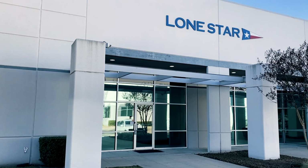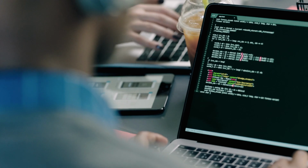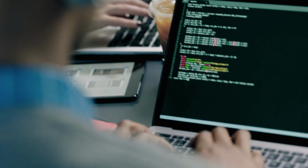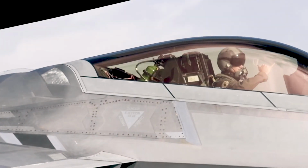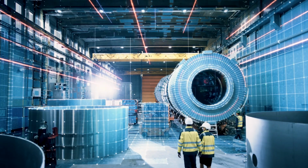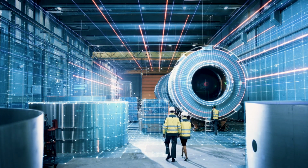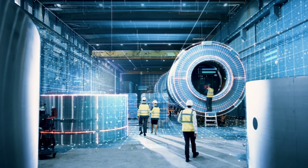For over 2 decades, Lone Star Analysis has provided decision intelligence and engineering solutions, empowering organizations to achieve decision superiority. Our solutions are designed with sophisticated analytics and evolved AI to create predictive and prescriptive software designed to enable smarter decisions faster when facing complex challenges.